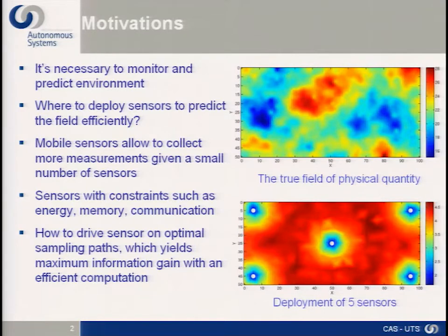The disadvantage of a mobile sensor network is resource constraints, such as communication, energy, or memory. The challenge in this issue is how a mobile sensor network can collect maximum information with efficient computation.